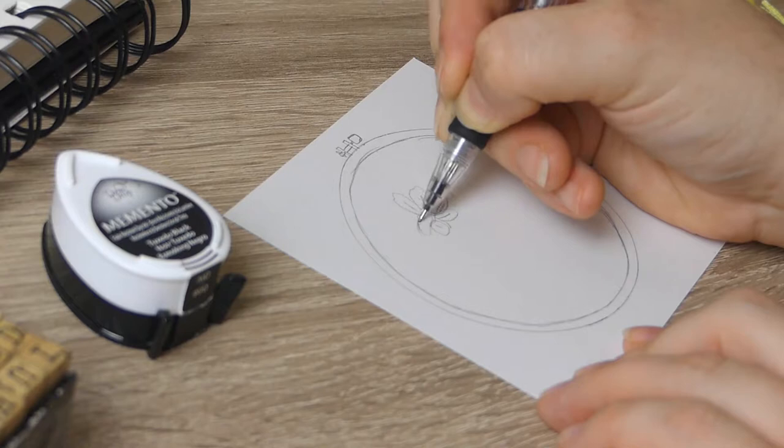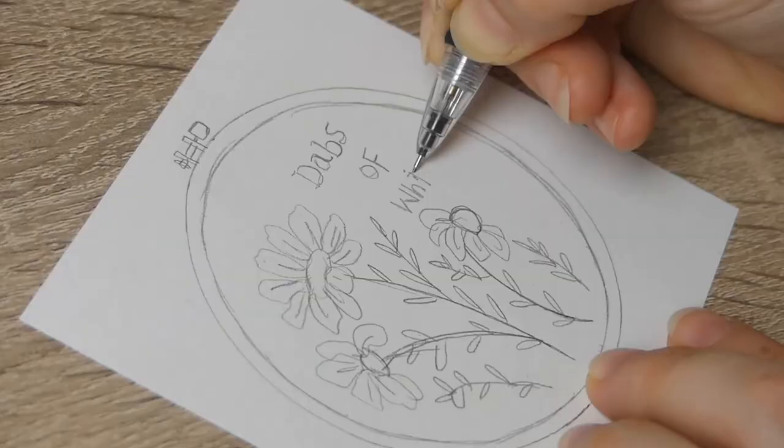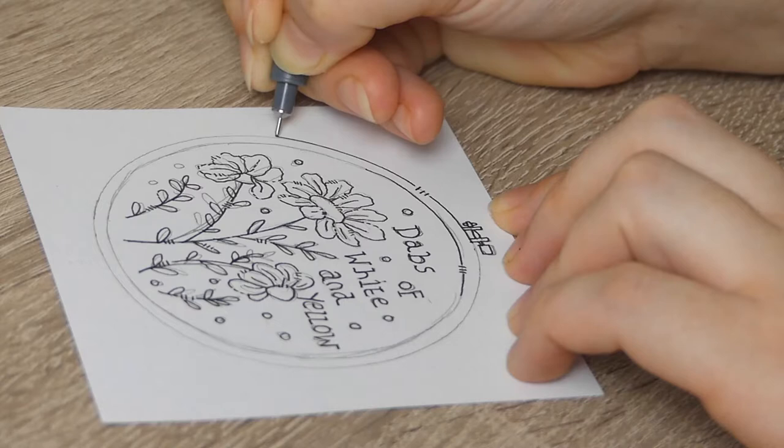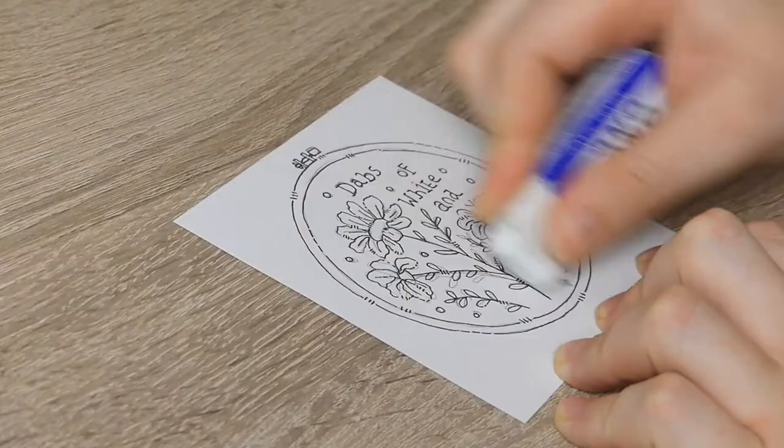I'm starting in my notebook with a sketch of the design that I want to create, writing down a few of the embroidery stitches I'm going to use, and picking out some thread colours. If you're interested in sewing your own version of this design, I have also put the pattern for a cross-stitch version up in my shop.